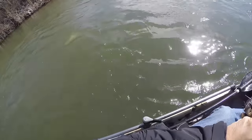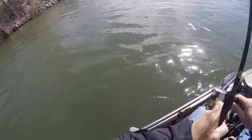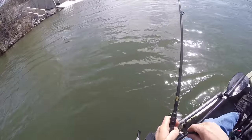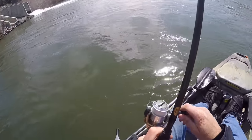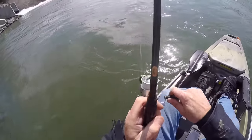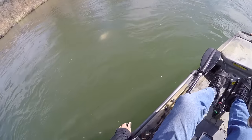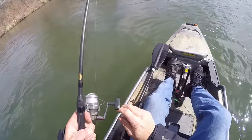Oh my goodness. That's the biggest trout I've ever caught, if I can catch him. Oh my gosh. Oh my word. Woohoo! Look at this. Oh yeah. Come on, hog. Oh gosh. Jeez, I don't have a net.